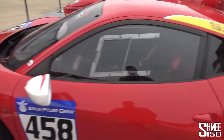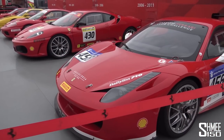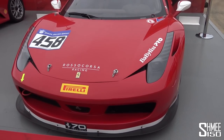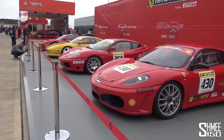Now, like I said, the power is the same as the road car, so in a Speciale you're actually running sort of 27 more horsepower or whatever it is than something like this, but I fancy this would go around a track quicker than a Speciale. And we're going to be seeing them racing in not too long.